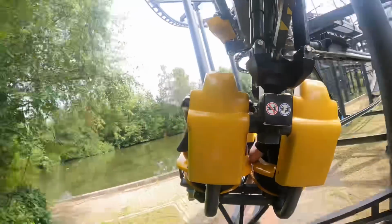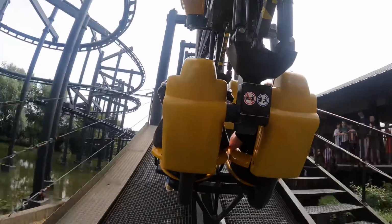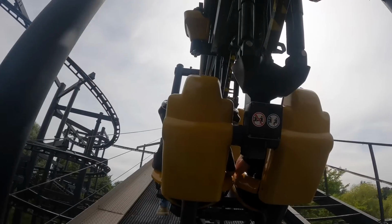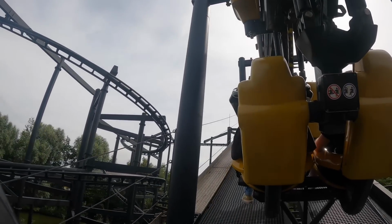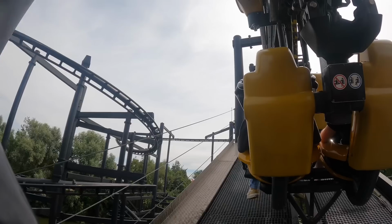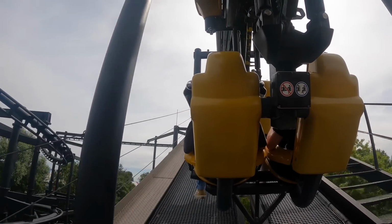All right, we are on Dreamcatcher. This is a very weird, bizarre ride. So this is actually one of 3 Vekoma suspended coasters in the world. If you look at the track, it looks very reminiscent of an Aero suspended coaster, and I think they might have something in common here. Yes, they do. I'm being sarcastic.